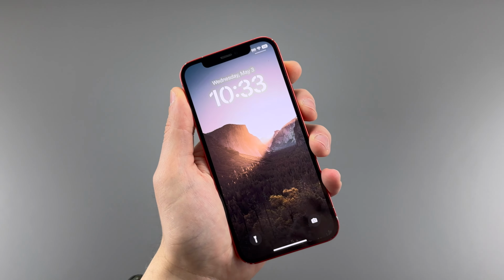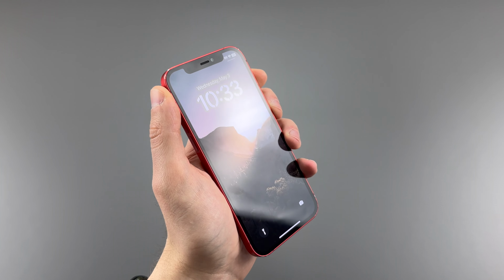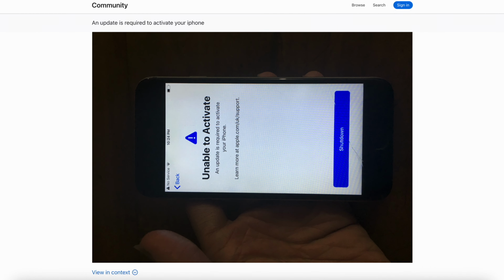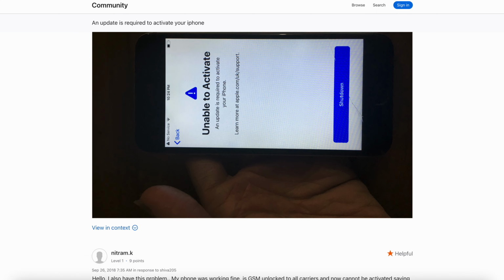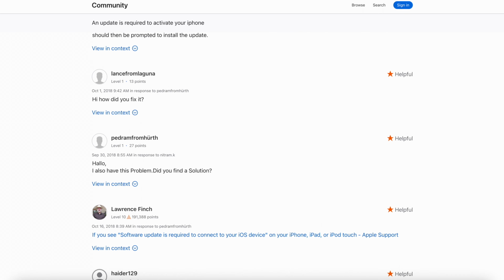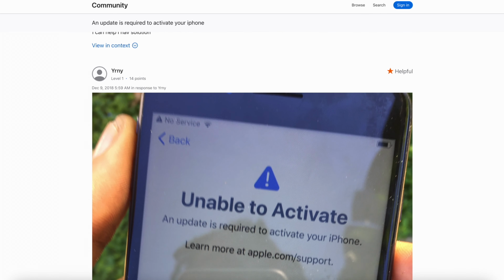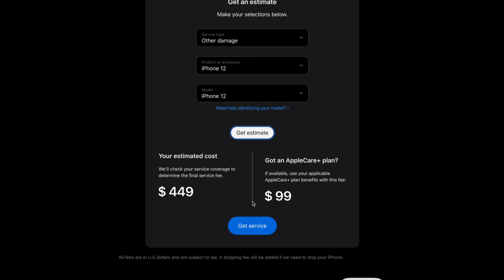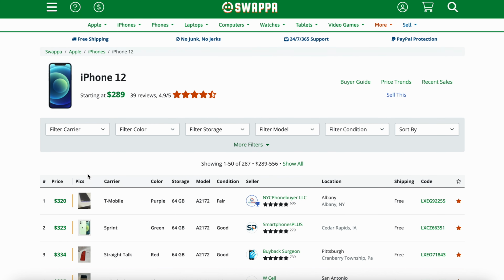And if you're wondering, the baseband controls the cellular connection on your phone, and when it fails, the phone will just tell you you need to update your phone. Well, doing so, or restoring your phone, renders your phone useless, pushing you into this update loop forever, or at least until you get the baseband fixed. Apple just replaces the phone for $449, or about $100 plus more than the phone is actually worth used.